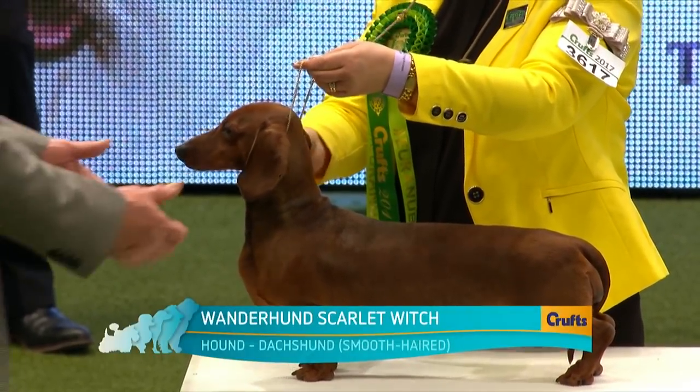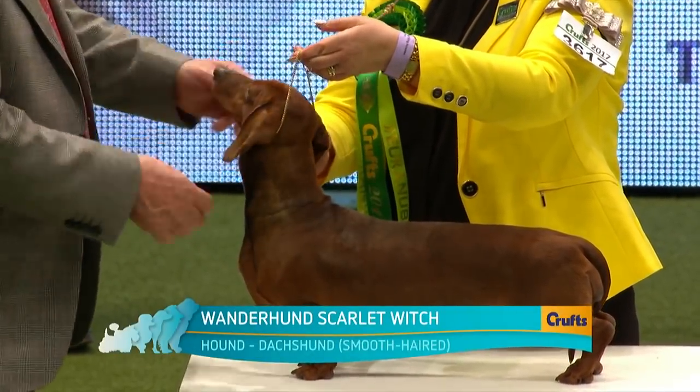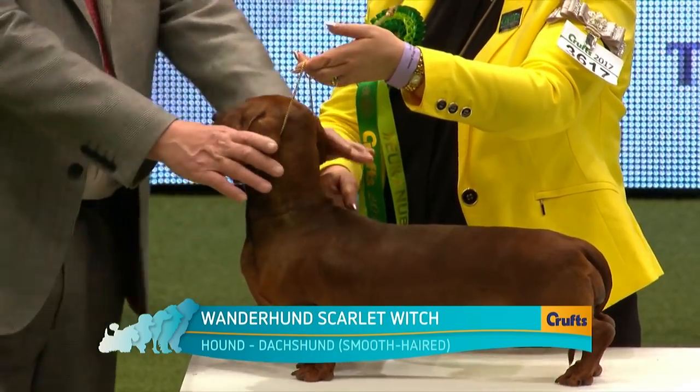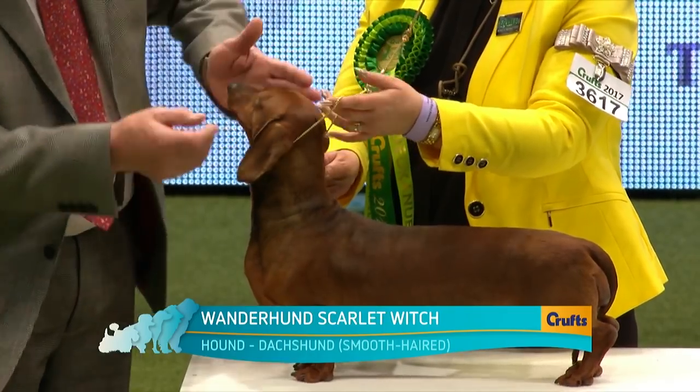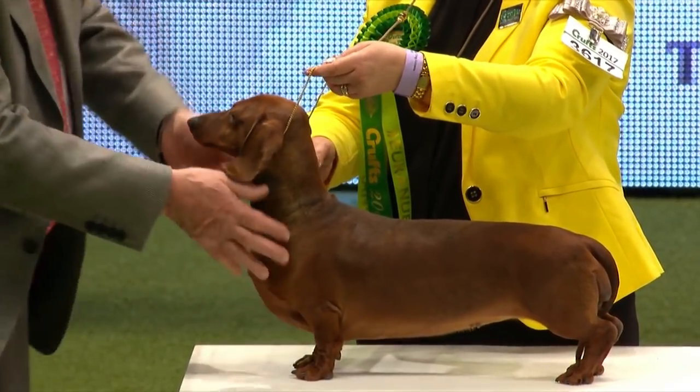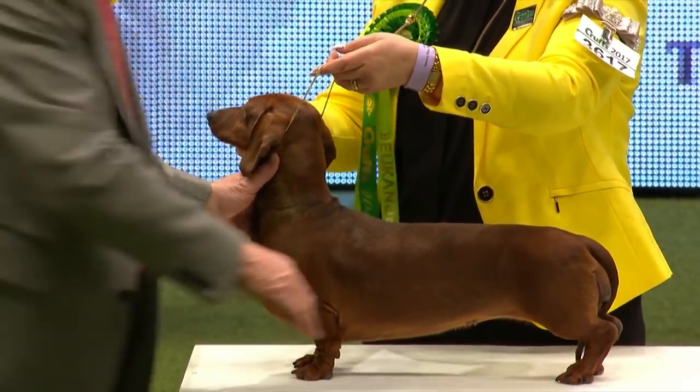Well, here we have the first of the smooths. This is the standard smooth Dachshund. The miniature will follow as well. Two-year-old bitch called Scarlet, owned by Dr. T. Jackal, who comes from Hampshire in the UK.